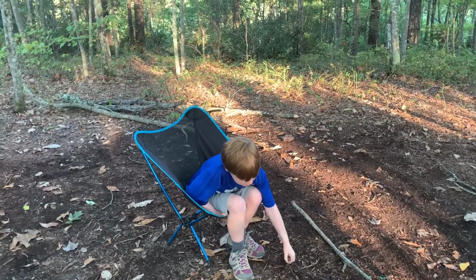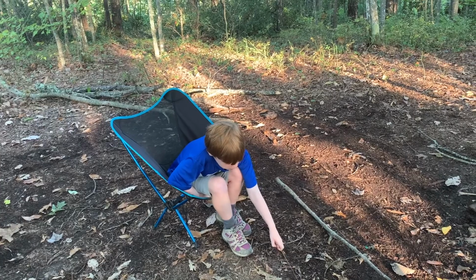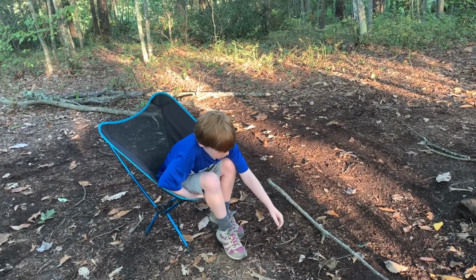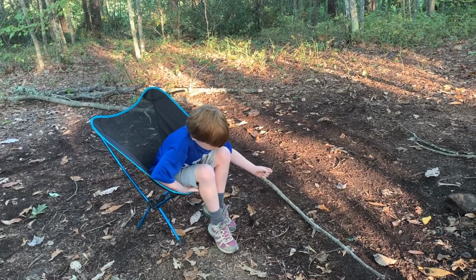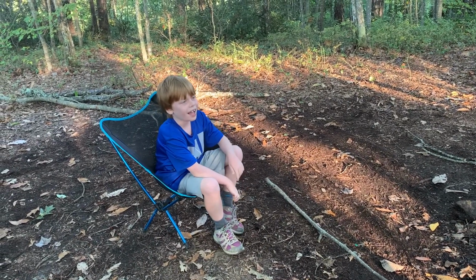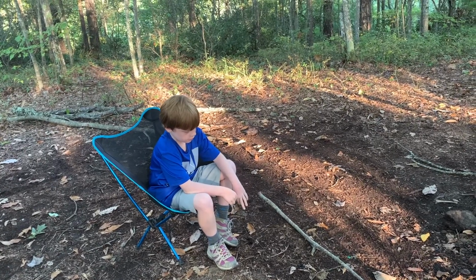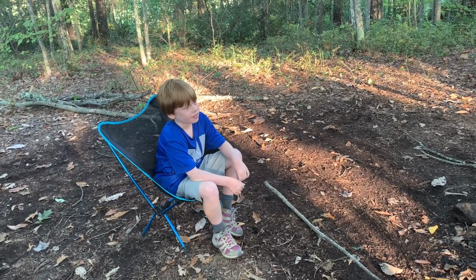Breakfast is all done, all packed up. We got the campsite kind of cleaned up. I think we're ready to hit the trail here in a few minutes to go check out Double Arch. And the plan is just to hike out there, have lunch out at the arch, then come back to the campsite, and then decide what we're doing the rest of the day.